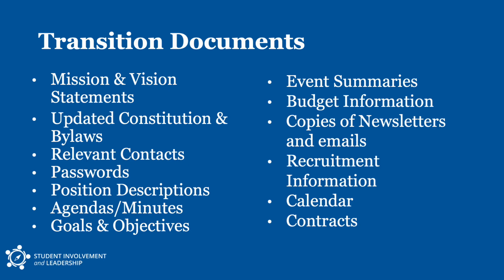As you consider your transition as a new organization, you're going to need to start building up your toolbox for transition. So some transition documents that you want to make sure are in that toolbox as you think about your approach to transitions. These are some of the things that you should really consider having in that toolbox. Your mission and vision statement, that should be present and available for your incoming officers so they never lose sight of what the mission and the vision of the organization is.